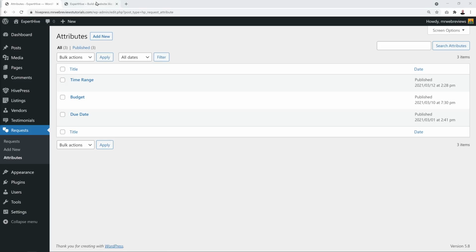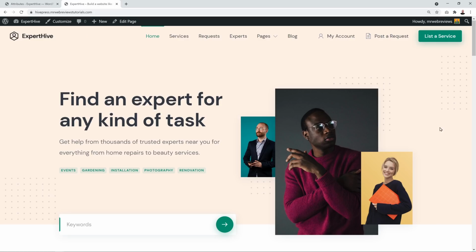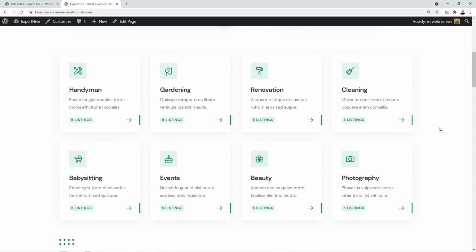Okay, so let's get started. Let's go back to our homepage. The first thing we can do is to take care of our different categories here. As you can see, handyman, gardening, renovation, cleaning, etc.